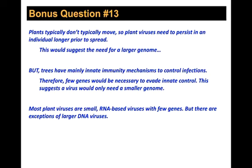But the other side of that is that trees mainly have innate immunity. They don't have MHC proteins. They don't have T cells and B cells. So you don't have this problem of having to evade the adaptive immune system, which is a big part of many viral life cycles. And so you need far fewer genes than something that typically infects humans. That would suggest you need a smaller genome.